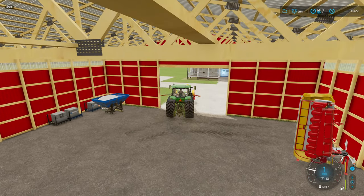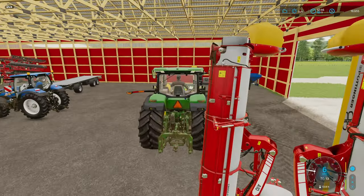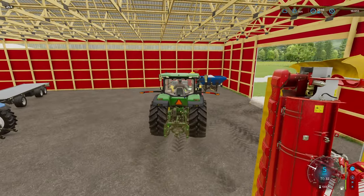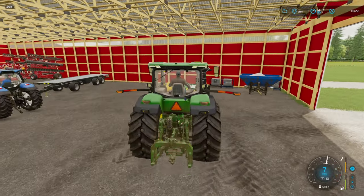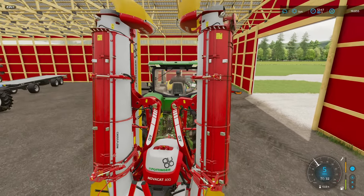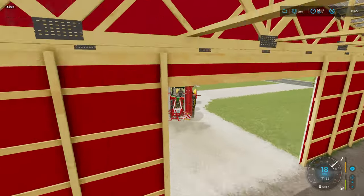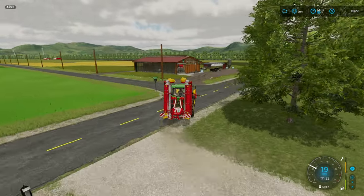Why am I getting stuck here? I know the mower's on there, but I don't think it's that wide. All right, there we go. So let's go ahead and get attached to the rear mower, and then like I said, we'll make our way across the street and deal with that grass. It is only 50% fertilized, as we found out in one of the recent episodes. And that is quite all right. I think we will still get a decent amount of grass off of the field, even with it being just 50% fertilized.